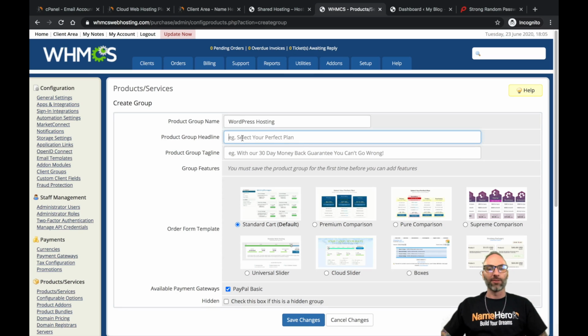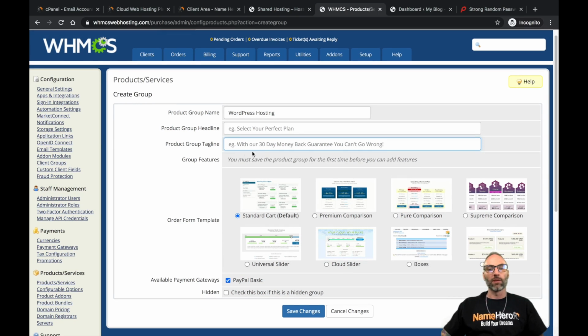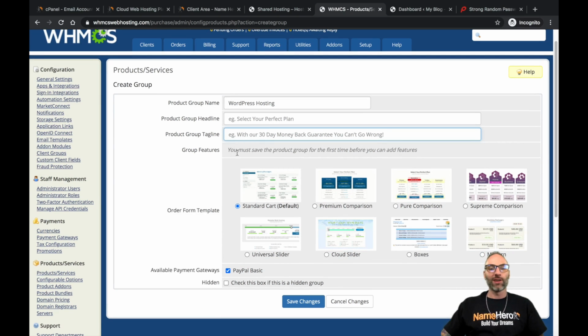So you can see the examples like select your perfect plan. I wouldn't even worry about adding it unless you have something specific. And then a tagline just adds a cosmetic display to the actual WHMCS website that it deploys for you. So you can add this if you want. I'm just going to skip over it because I don't feel it's all that important since you have an awesome template already set up and installed.